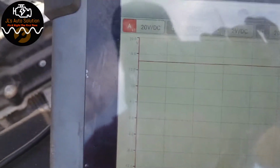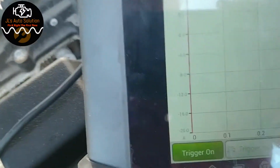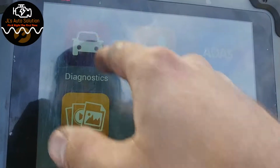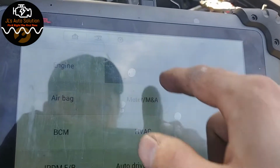Now what we're going to do is check the ground feed coming from the PCM, which is going to basically be your switch side. But first what we're going to do is actually come back. I just want to see if there's any codes that came back because I had erased them all.